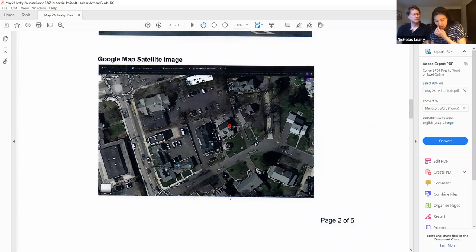Since we've owned it, we've never increased the size of our house, and the previous neighbors did get a variance approved in 2001 to expand it, but they never carried it out. They did get approval for that variance above what we're actually asking. We're asking for slightly less than what they asked for.